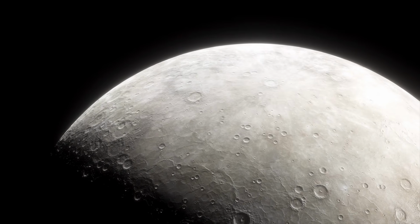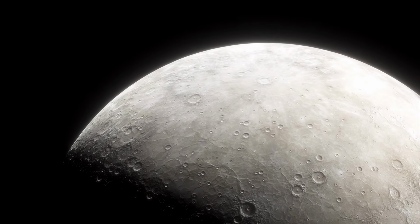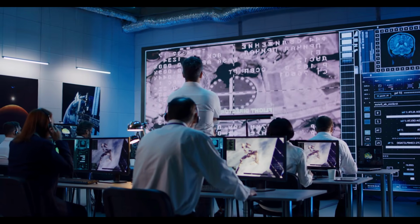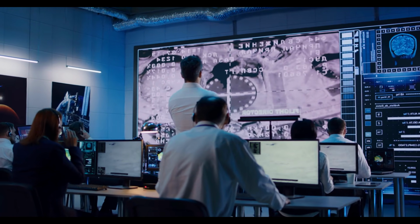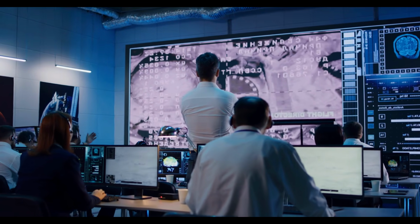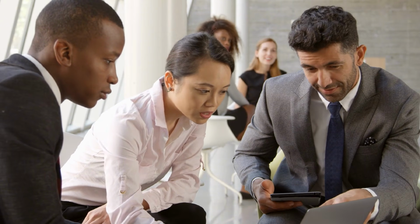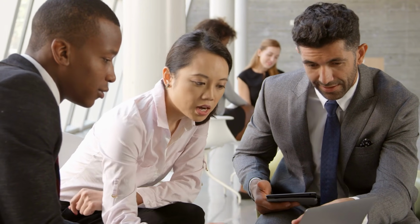The spacecraft found unusual shallow depressions that appear to have formed when volatile elements sublimated at the surface. These hollows suggest that Mercury's interior once contained more volatile elements than scientists previously believed. In 2020, researchers made another groundbreaking discovery about Mercury's subsurface using MESSENGER data.